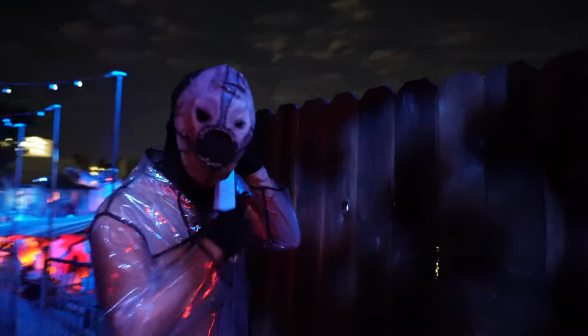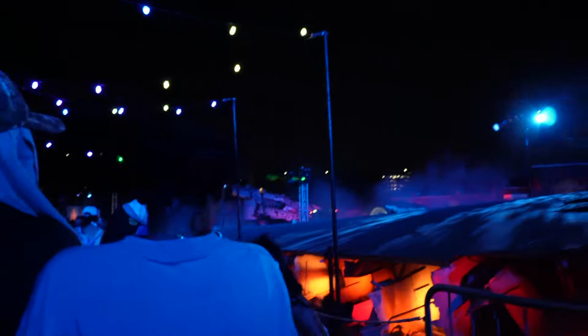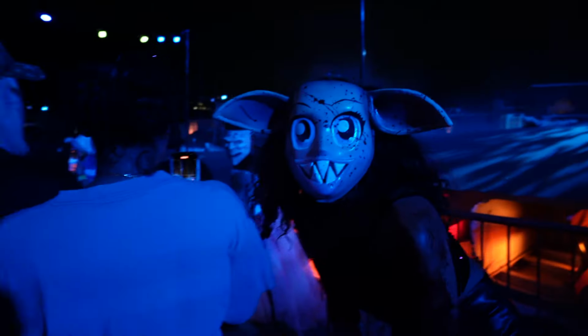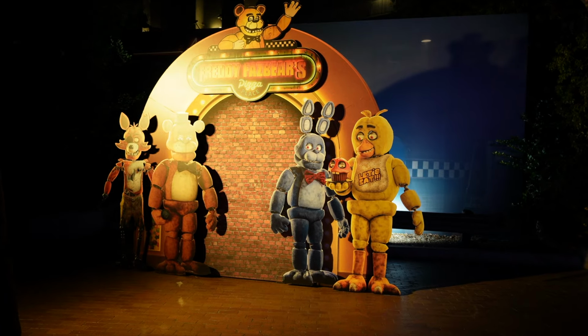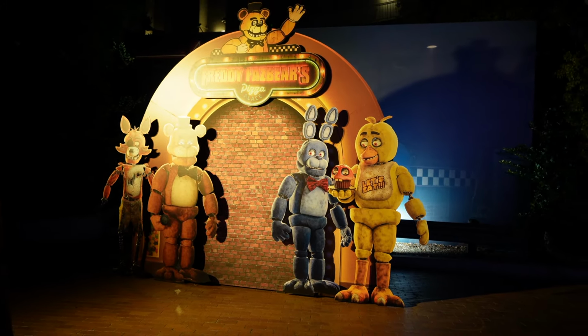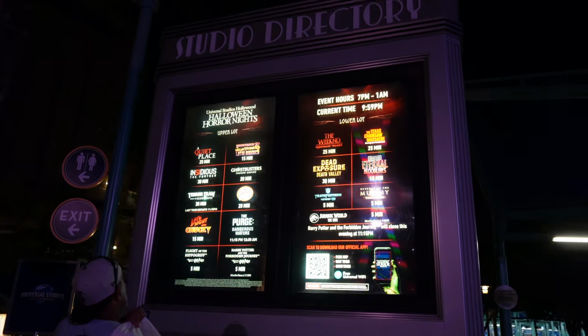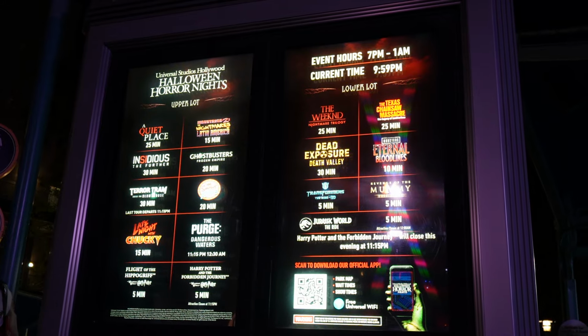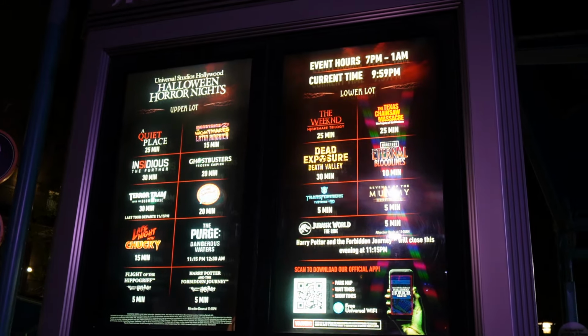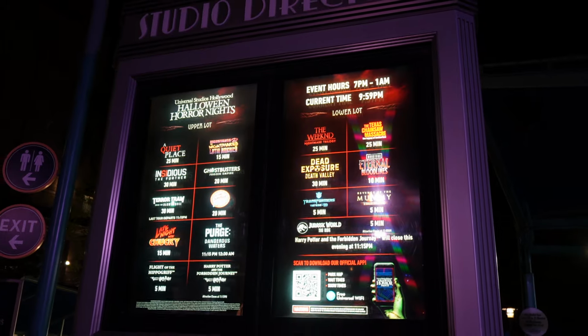Oh my god. Oh my god. So at the end of the Terror Tram, they just had the photo op. No character whatsoever. I was hoping for something. Here's a look at the current wait times for opening night, and I gotta say, they are not bad, thank goodness. Opening night's usually not as crowded, but honestly, maybe this heat kept some people away.